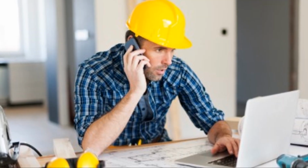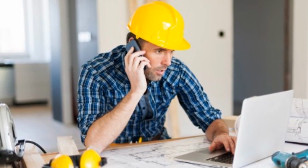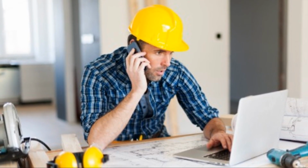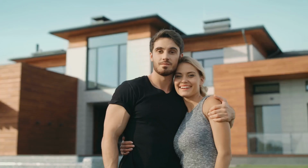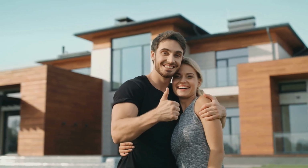The bad points: it costs more money up front, it's heavy, so installation costs more, and it needs to be repainted every 10 to 15 years. It's best for homeowners who want something that will last a really long time.